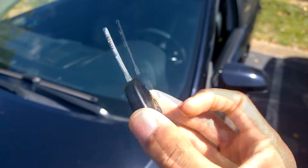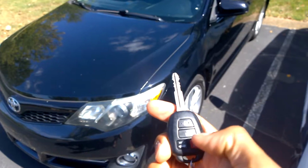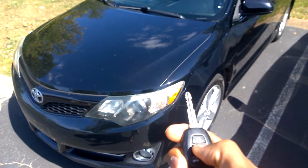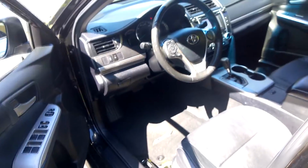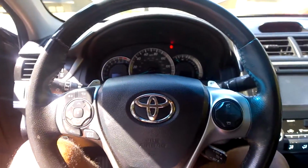I think something like the Toyota Sequoia, but this is the key it came with. You lock it, they still got the old classic beep. You unlock it twice, unlocks all the doors. As you guys know, I am 6'9". Get it in. I have a decent amount of room.